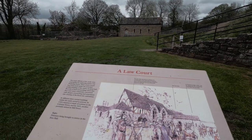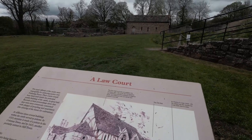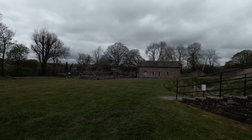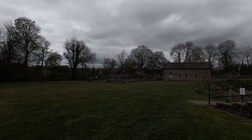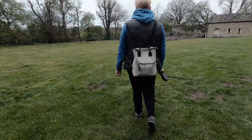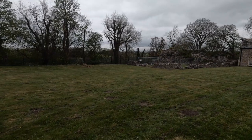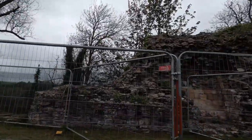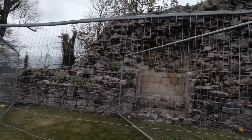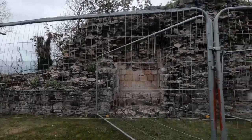Oh, look, that over there was the law court. Oh, really? That's the only remaining part of the building. This bit here. The royal officials of the castle were responsible for enforcing justice over Pickering Forest. So the curtain wall, or what's left of it, dates back to the 12th century. And this recess here is the judgment seat of the law courts.